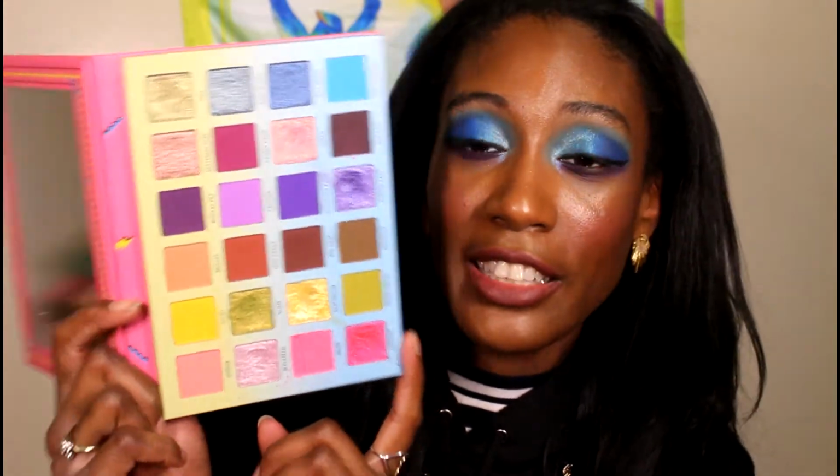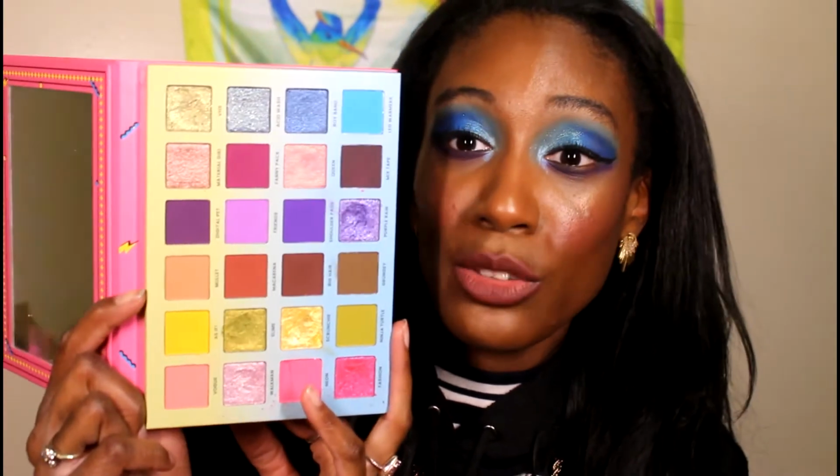The color story is definitely a 10 out of 10. I really love this color story. Like, as soon as I saw it, I was like, yes, I need it. I need it. It has shifting dual chrome shimmer shades in here.